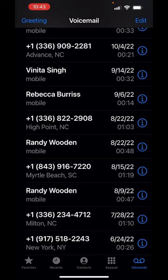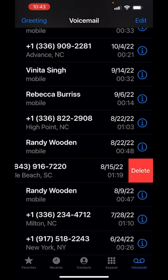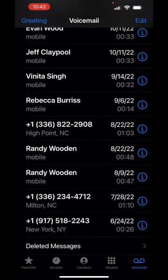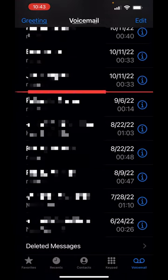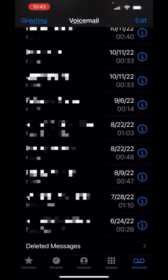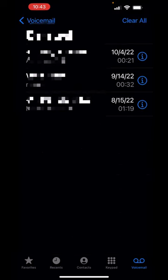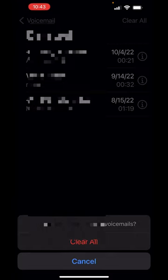Most people think you just go to your voicemail and you just start deleting messages. Well, it's not just that. You have to do more than just simply delete messages. You have to go to the bottom of the list, click on deleted messages, and you have to get rid of the deleted messages as well.